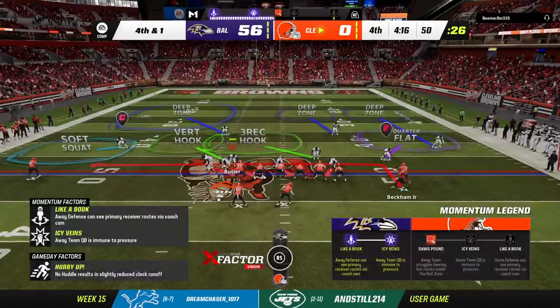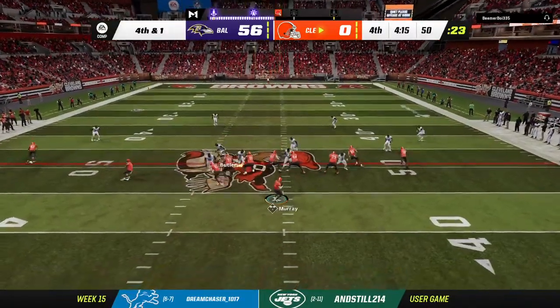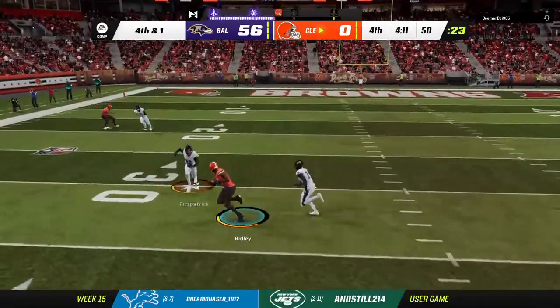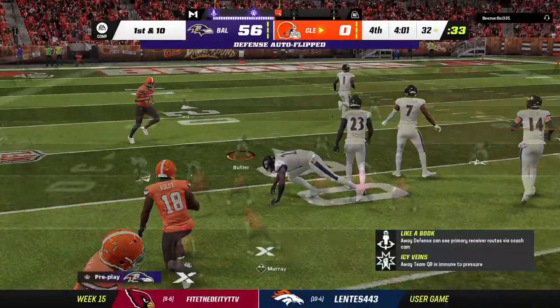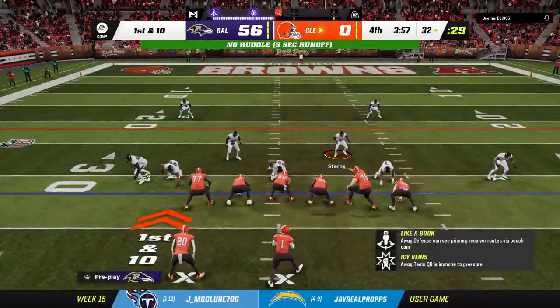Beckham goes in motion left. Now Murray's got to have this one. And that is caught. It's Ridley. And he's going to pick up the Browns' 1st down as they manage to convert. And that'll keep the drive alive.